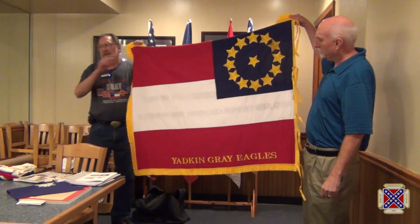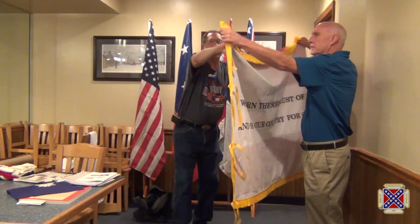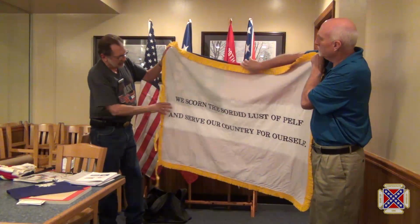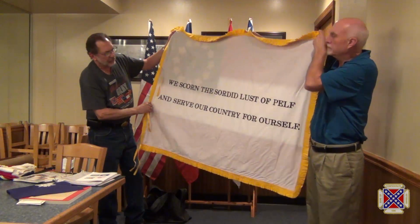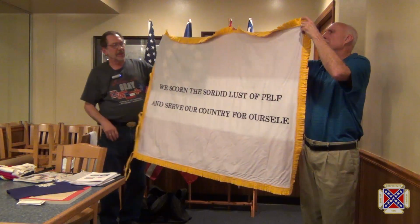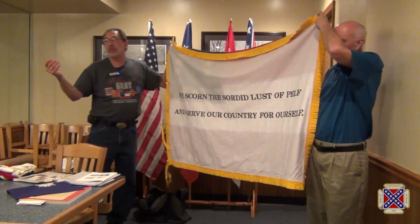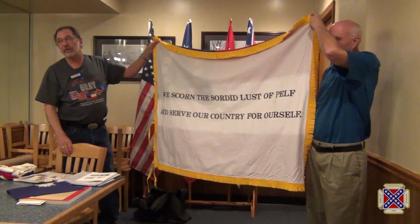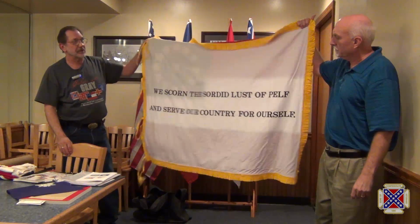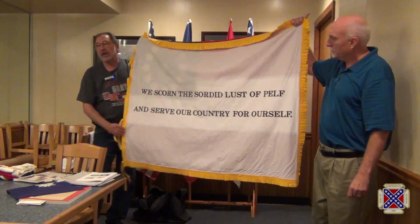And you'll notice, and your flag is the same way, the back side of the flag is a white field, and it says, "We scorn the sordid lust of filth and serve our country for ourselves." And in this case, the word filth means booty or treasure. They weren't going to fight to get treasure or wealth or anything. They were going to fight for the freedom of their land.